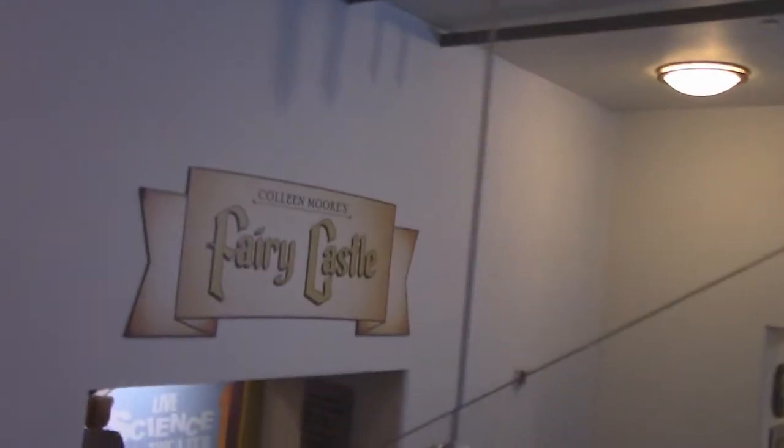So I think we are gonna go see the Fairy Castle now. My favorite thing in the whole entire world. So spinny thing, I wanna ride it. Yeah, we'll definitely go in there, but we're gonna do that after we eat, I think. So Fairy Castle first, we gotta go over there. Are we gonna be able to? And we are on our way to see the Fairy Castle.